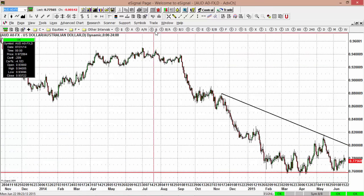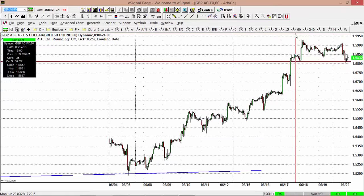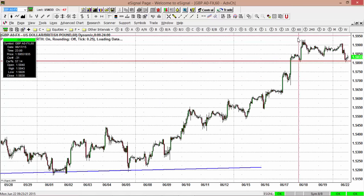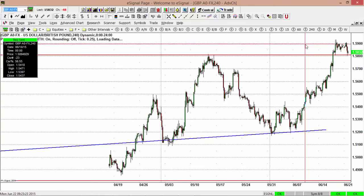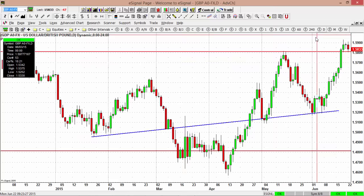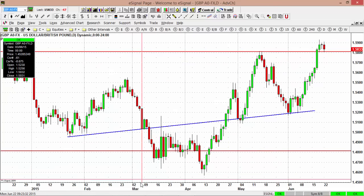But the thing to watch for this week is definitely the British pound. It has been performing well over the last couple of weeks, and our signals have taken advantage of the fact that the British pound is rallying pretty strongly. So that's definitely what we will be focusing on this week.